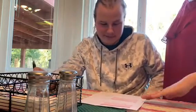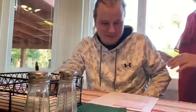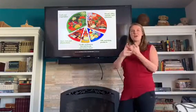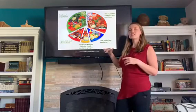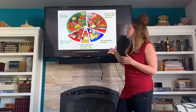Making some good changes. Well, let's keep this here, and I'll go ahead and talk a little bit more about a whole diet. The main nutrients we should be consuming are fresh fruits and vegetables, whole grains, protein, fats and sugars, and milk and dairy products.